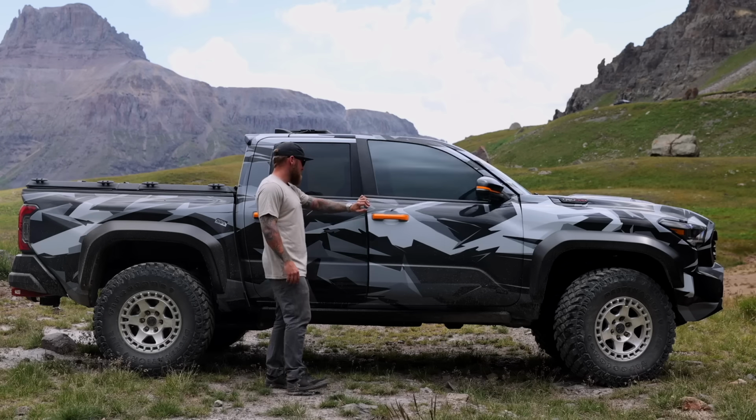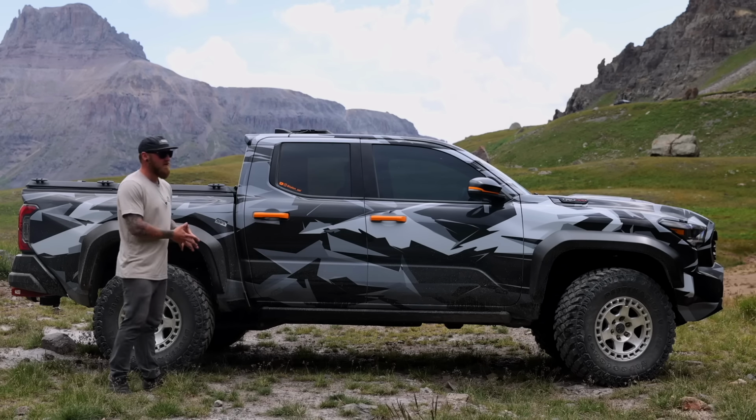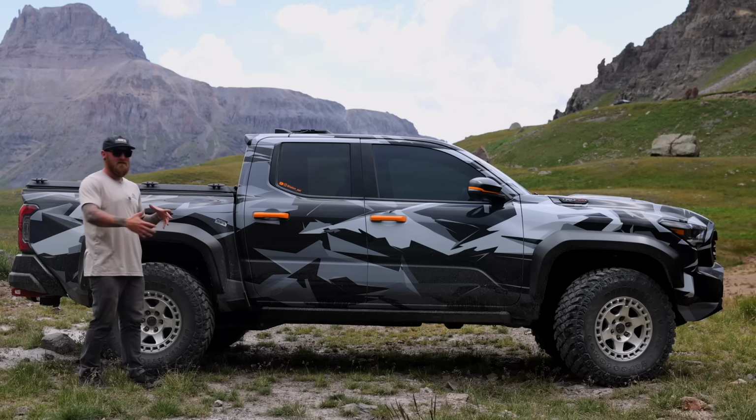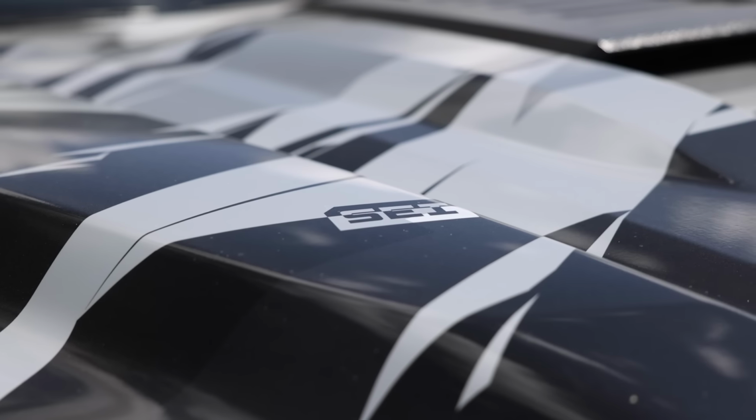If you guys have not seen this camo pattern before, maybe you are new to the channel, but this is my own custom camo. We dubbed it Psy Camo, of course. And it's a really kind of aggressive looking geometric shard camo. I do have my logo kind of hidden throughout here.